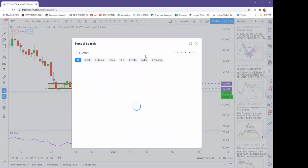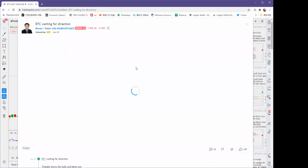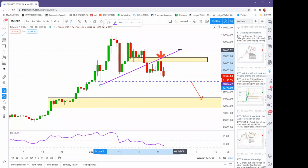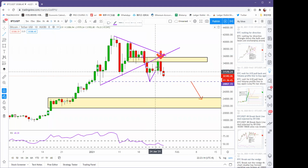Let's move on to Bitcoin. Bitcoin, unfortunately, I published an idea on TradingView for the triangle broken, and I said it was plan B. It was actually a sell. And unfortunately, it was true. I'm correct. So the price dropped back to 28K, and now the pullback already happened.